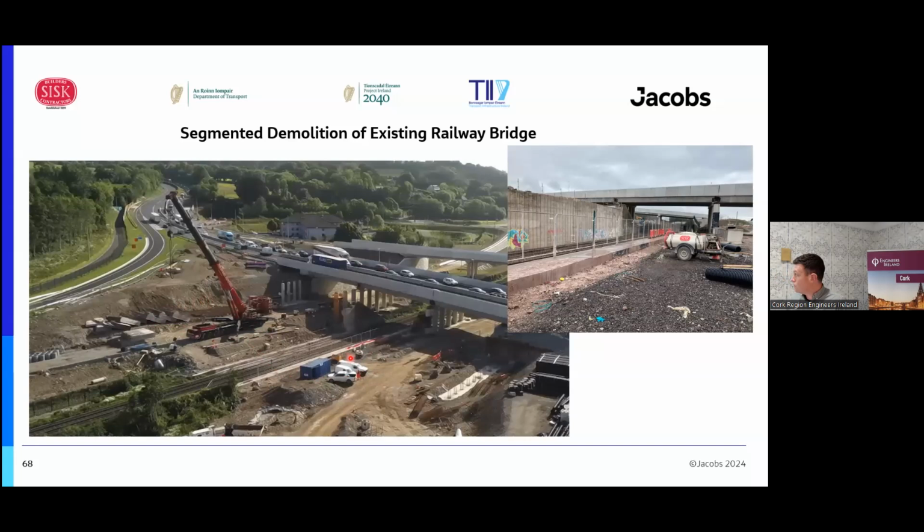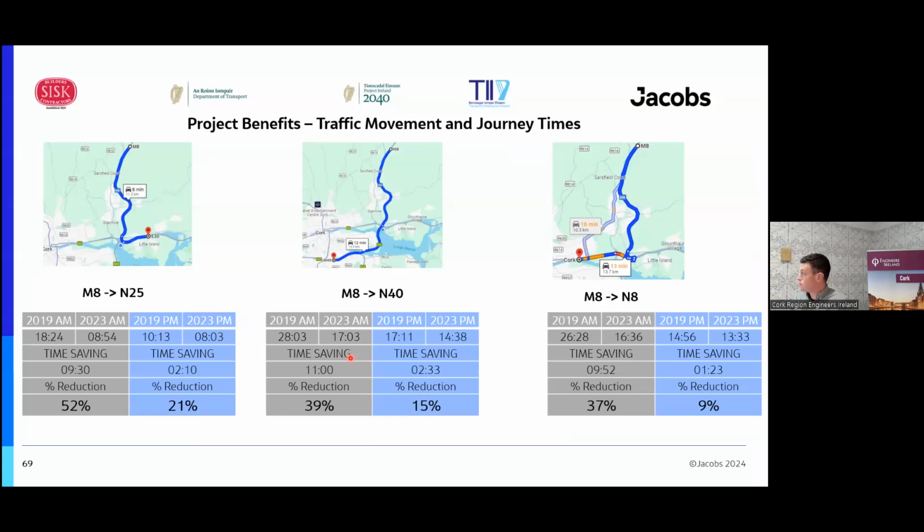To take it through to the project benefits, it's the whole reason we've given the last number of years to build the job: to improve congestion. So here are some of the stats given to us by our app provider. They have used Google Maps to estimate their journey times, and at the outset of the job, we would have established nodes at the approaches to the project.